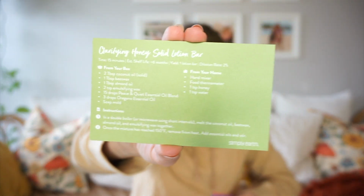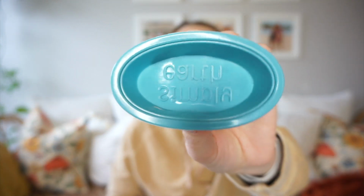Clarifying Honey Solid Lotion Bar. This is fun. This one, they also send the little mold to make your lotion bar. I think these are really cool, especially for travel or if you have kids. Solid products like this, different balms and solid lotions, are easier in my opinion.